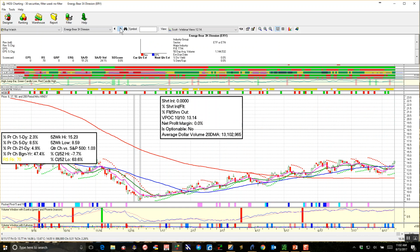Now, just in case, some protection for your portfolio. ERY, energy bear. If energy goes down, this goes up. Nice uptrend off of 9. 3 kahunas in the last 6 days. That makes me pay attention.